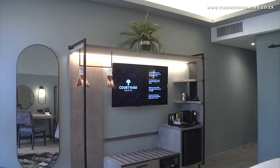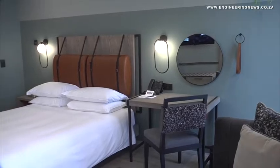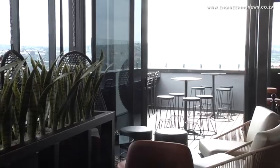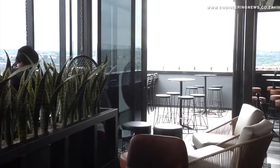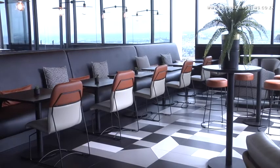I personally started working on the project to bring it to fruition last year, around October. So it was literally October, November, December, and we opened up on the 1st of March this year. Lattich explains the unique features of this hotel and how it represents a reinvention for the group.